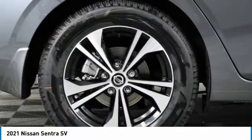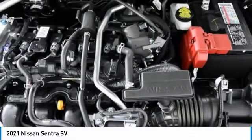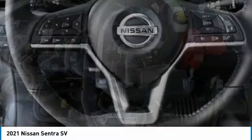Here are some of this vehicle's great options: heated mirrors, aluminum wheels, brake assist, tires front all season, 4-wheel disc brakes, tires rear all season, FWD, remote trunk release, integrated turn signal mirrors, variable speed, intermittent wipers.